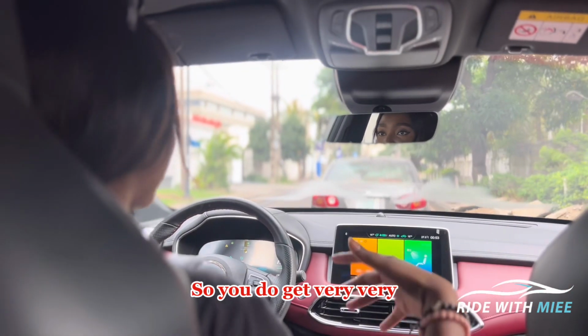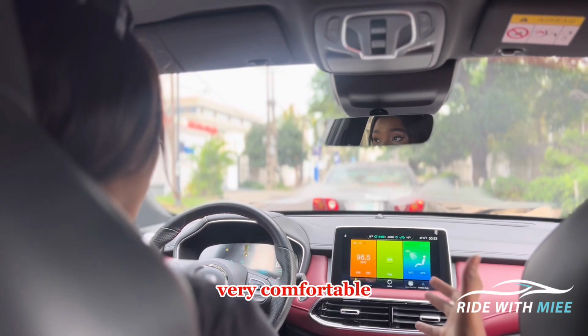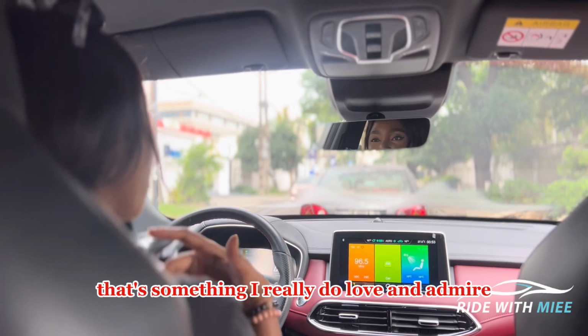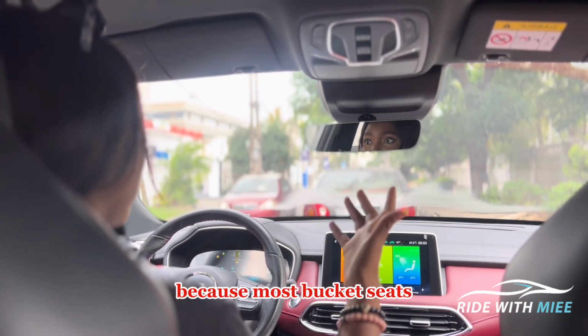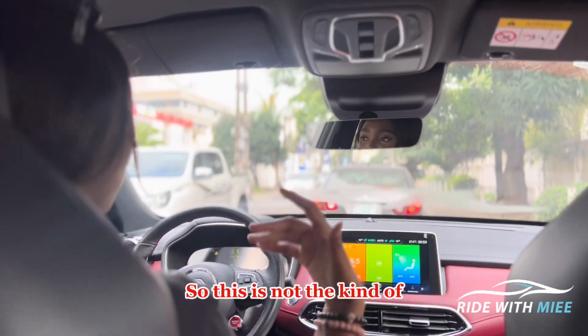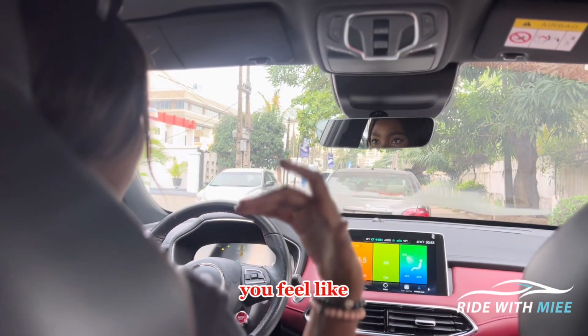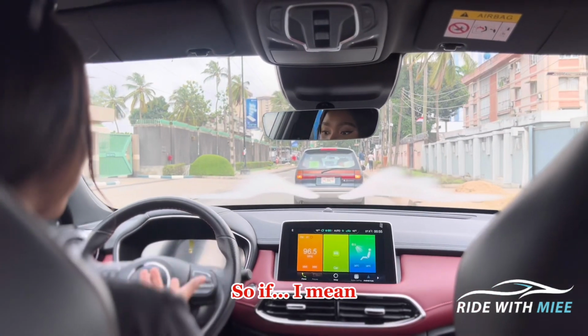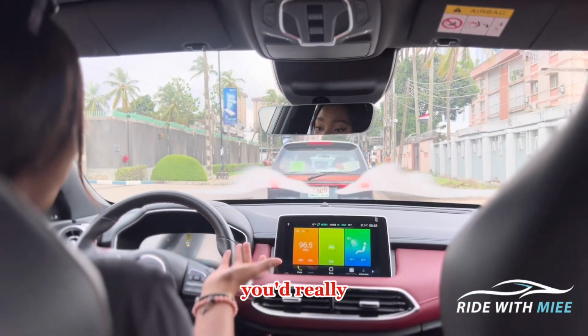So you do get very comfortable bucket seats. Bucket seats are really comfortable. That's something I really do love and admire, because most bucket seats are not comfortable. They give you that very sport car feeling. So this is not the kind of bucket seat you sit on and you feel like you're going to develop a hump back. So if you're like me and you like cars, you'd really enjoy this car.